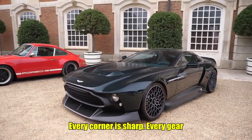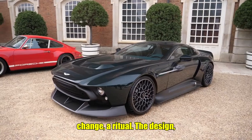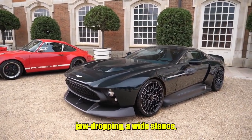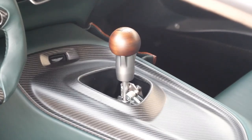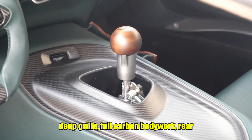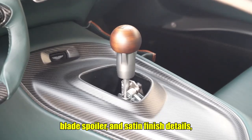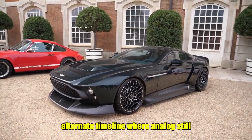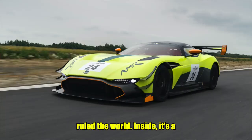Every corner is sharp. Every gear change, a ritual. The design? Jaw-dropping. A wide stance, deep grille, full carbon bodywork, rear blade spoiler, and satin finish details. It looks like it drove out of an alternate timeline where analog still ruled the world.